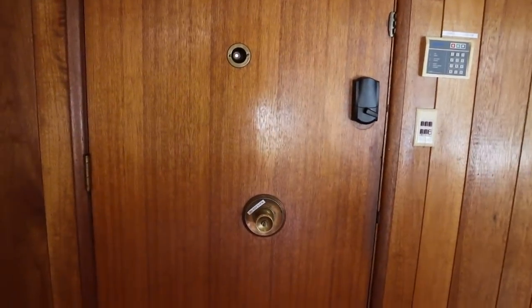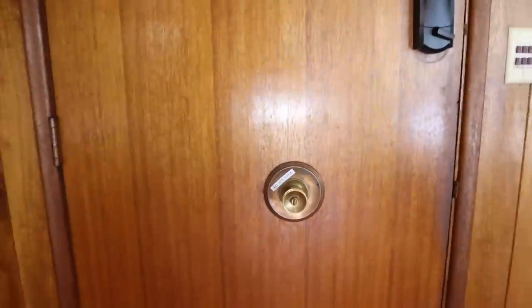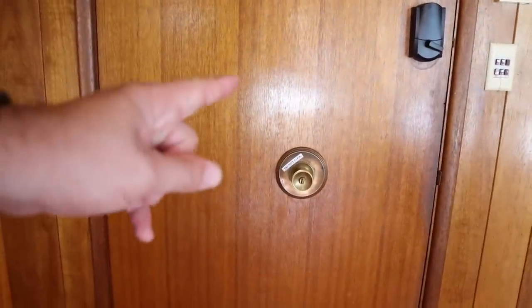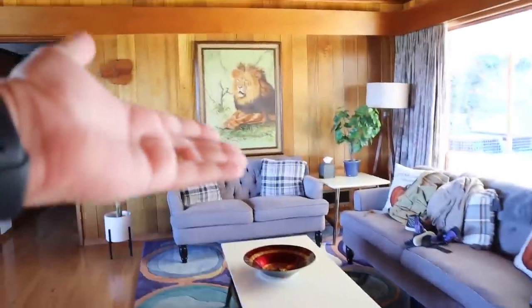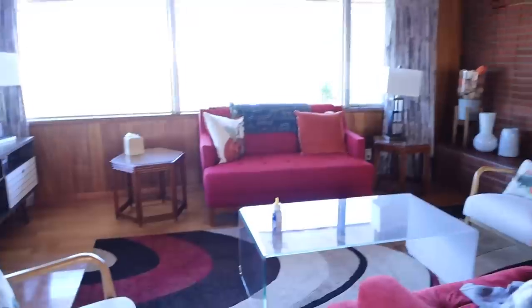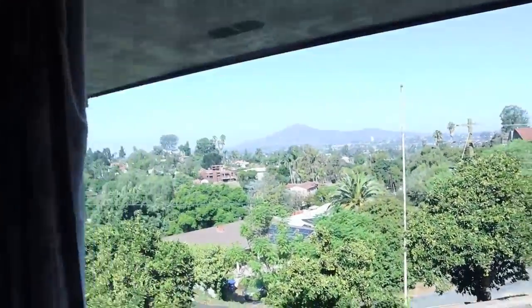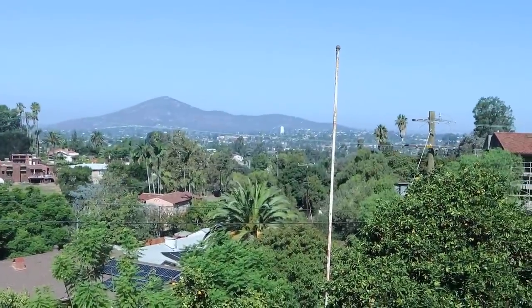So this is the front door. You'll notice the doorknob is slightly off center from the door, which is very cool. Don't see that very often. As you come through the door, you can either go this way towards the kitchen dining area or this way towards the main living area. Got some couches, lovely lion artwork, more artwork, a fireplace, more couches, and a beautiful view. Look at that, beautiful.